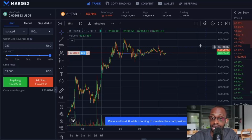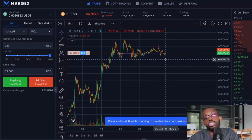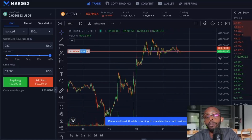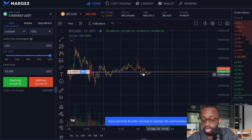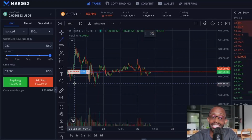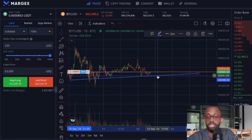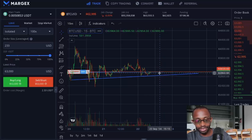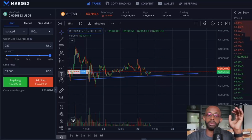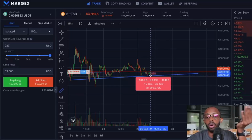So in this case, if Bitcoin was to ride up to 63K, the position would open. And as the position would open, I would want to wait for it to get back to a lower resistance or a lower support line. And my estimation from what we're looking at here is it could go down to about here, which is not a big move, right? It's not a big move, but on leverage, it is a big move. And why do I say it that way? Because on leverage, every 1% is 100%.